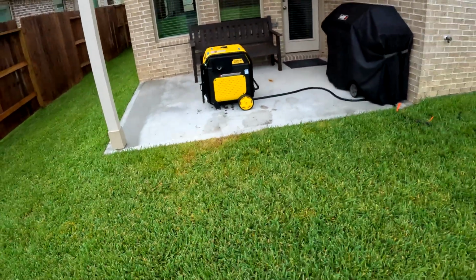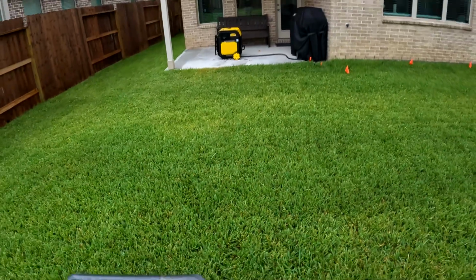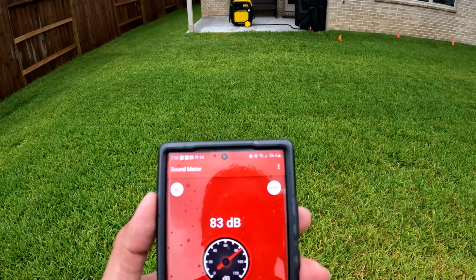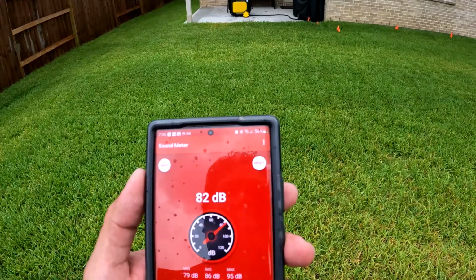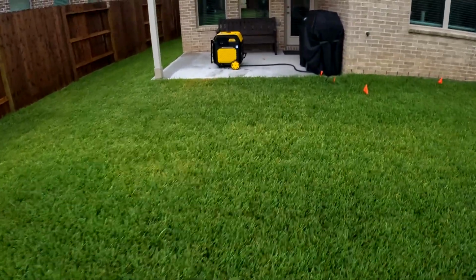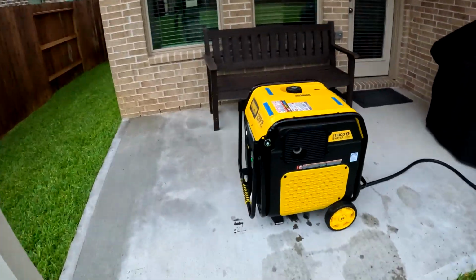Oh, it's raining. This looks about 21 feet. 82 decibels. We're gonna go inside. Remember, the 100%.